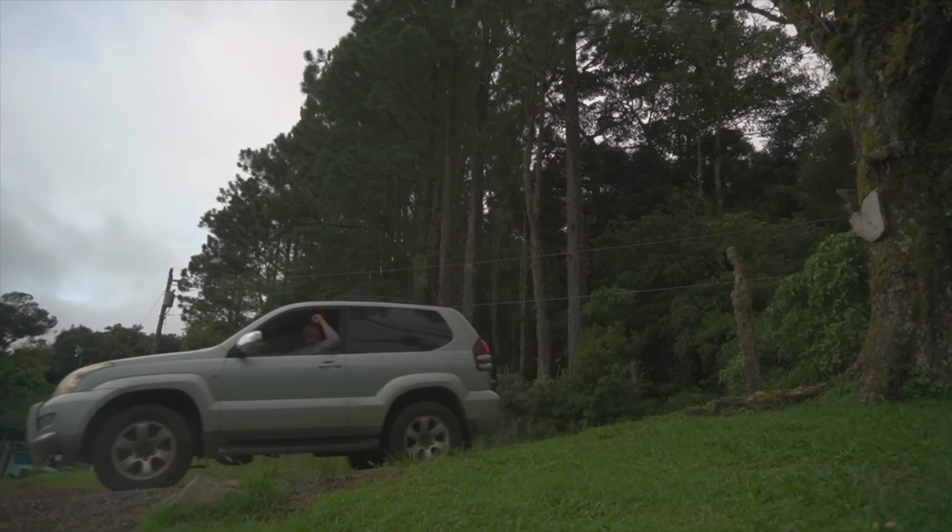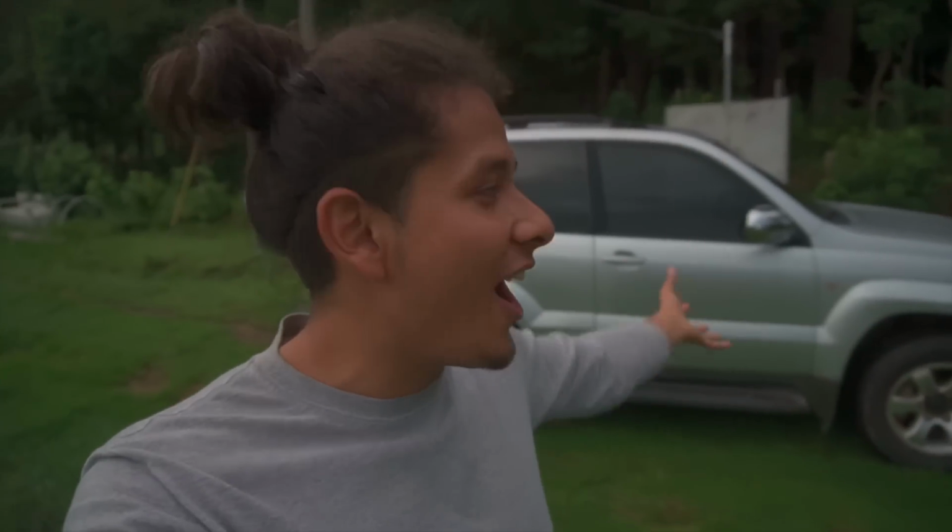Got it! Do you guys remember at the beginning of the video when I said that this week will be full of surprises? Well, I want you guys to welcome Dodo to the family. I have been working for this for a very long time. And now I got it. I got my own car. This is the first car ever that I owned.